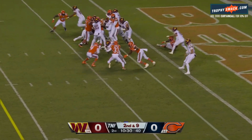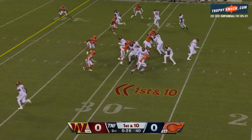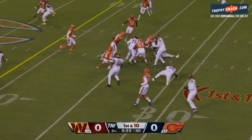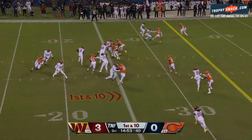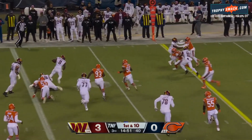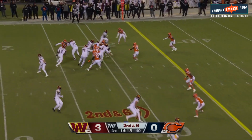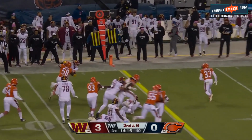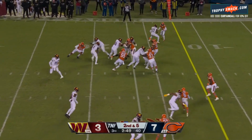And they give it to him. And he'll take it out to the 5-yard line. Nice hole, but it closes rapidly. And they start here with a Robinson run. And he breaks the tackle. Robinson. And he fights his way. Good yards. On a 2nd and 5.